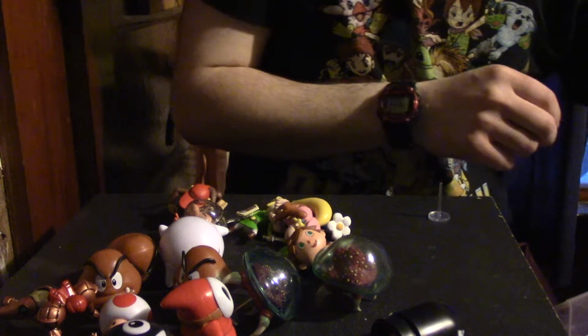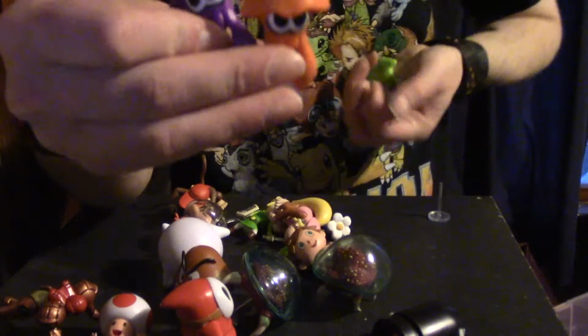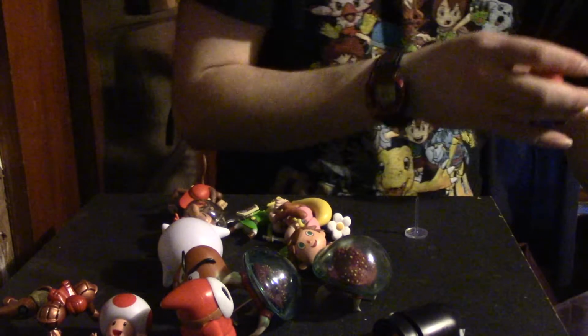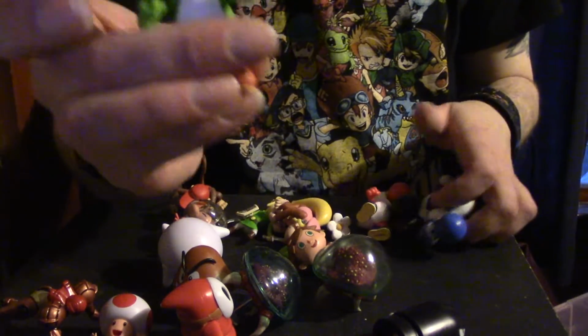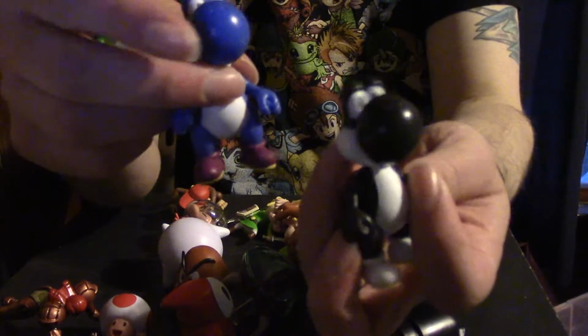I'm not really one for repaints, but there's a couple of ones that I'm like, why not? First is the squids from Splatoon. I think there's actually a teal one too. I haven't seen it yet though. The one that I really like to get the repaints for is the Yoshi. So there's the green, the first one that came out, the blue, black, which I think might be one of my favorites, and the red.